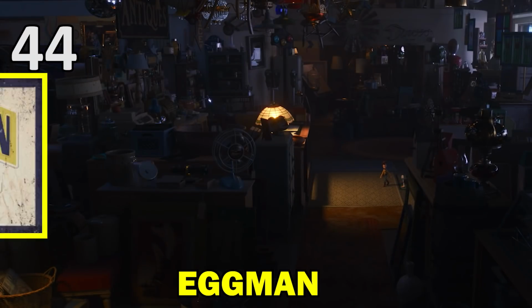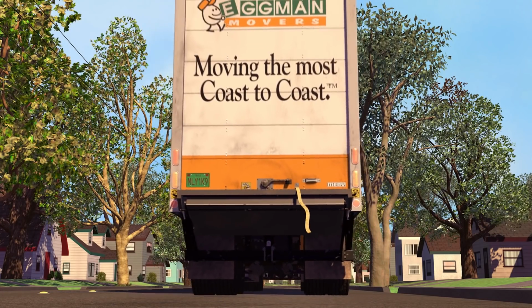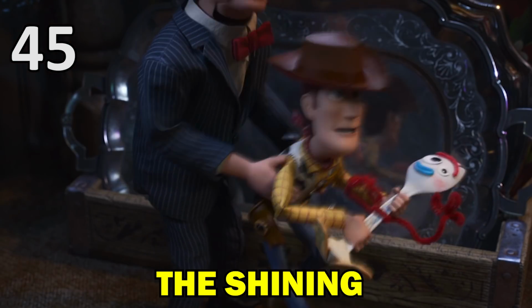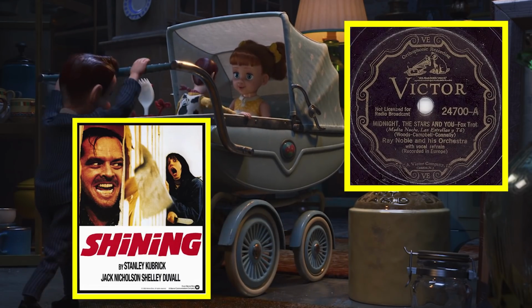There's also a classic Eggman Moving Company sign in the antique shop, an Easter egg to the Eggman movers who appeared in the first Toy Story film. And as Vincent the ventriloquist doll wheels Gabby, Woody and Forky away, an old record starts playing. The song is Midnight, the Stars and You, which played at the end of The Shining.